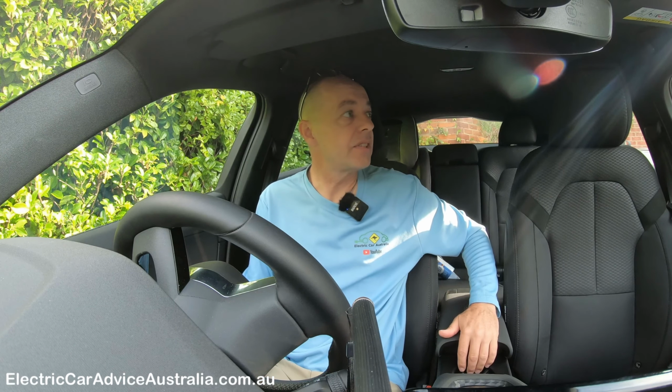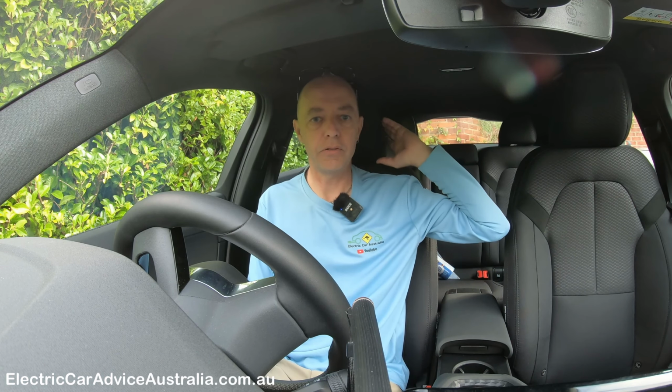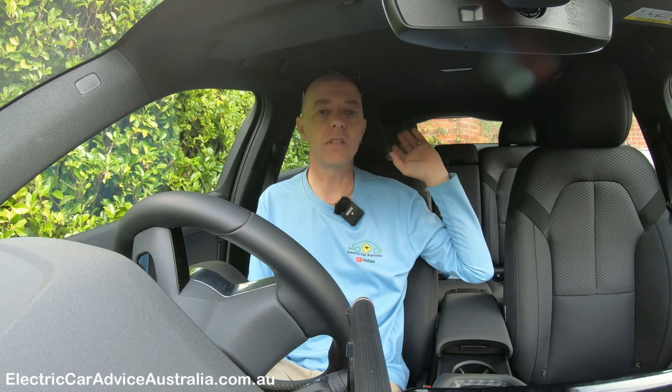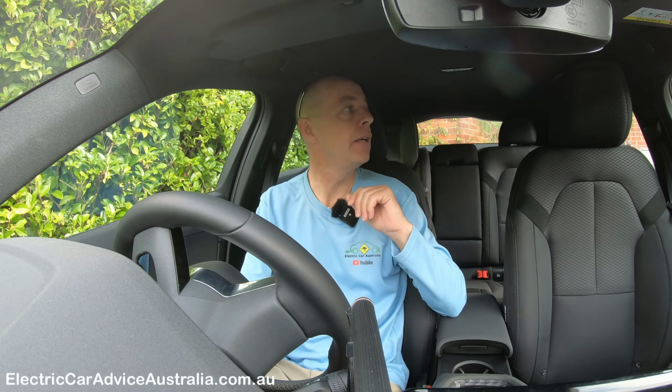Two cup holders in the centre. Doesn't have a sunroof in this model. Adjustable headrests. Wife really loves them. We've got them in the MG as well, but Teslas and a lot of vehicles don't have those anymore, and we've found it just a bit hard to adjust our head.